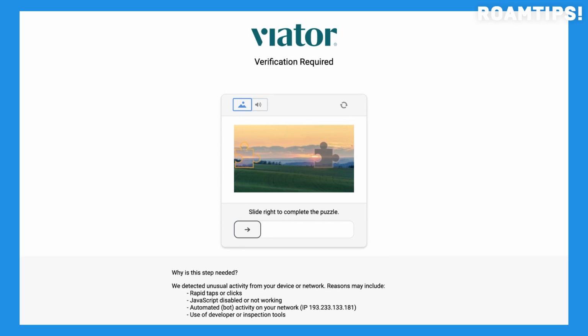Navigating the website is fairly straightforward. You can search for activities based on your destination, travel dates, and interests, allowing you to quickly narrow down the options and find what you're looking for.